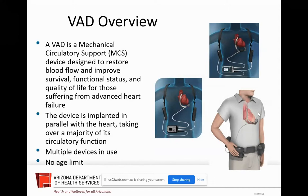The device is implanted with an open heart surgery, and it takes over the majority of the circulatory function of the patient. Like I said, we have multiple devices. Each of our little figures on the side here has a different technical device, although they're all still LVADs. We don't have an age limit, especially at our program. We don't have children here, but Phoenix Children's also does implants for their kiddos while waiting for a transplant. We have implanted people in their 20s all the way up to 80 years old. So we have a wide range of patients.